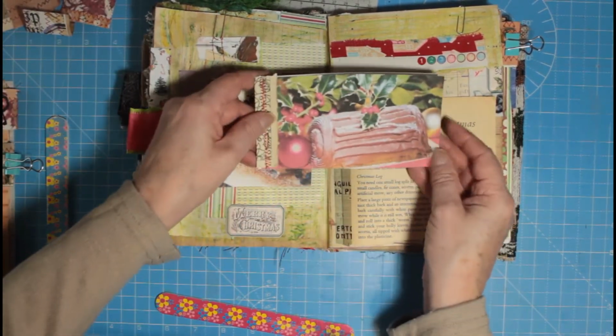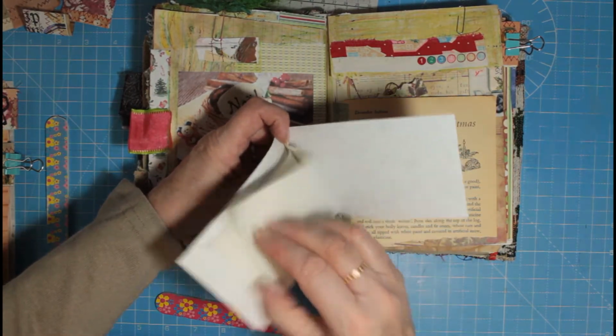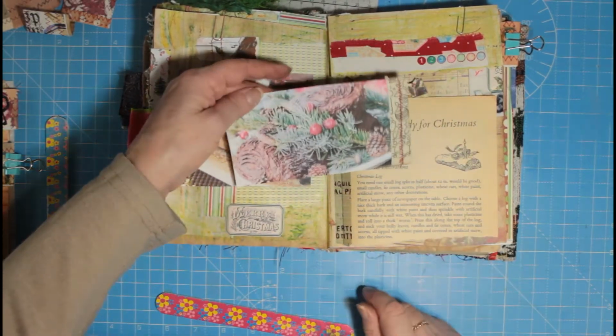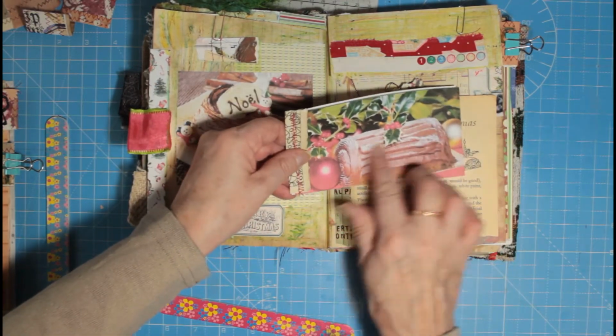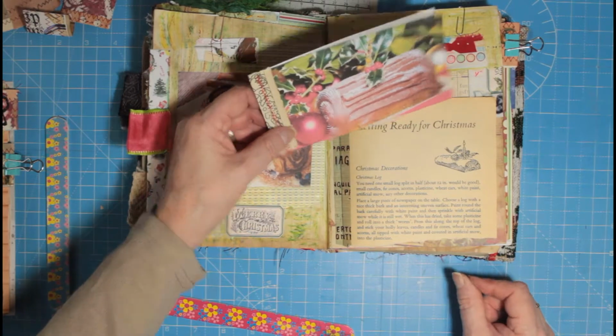I made this little scrappy pad. It's got a chocolate log there and one on there. You could just eat it, you know, when you see it. Don't buy cheap and nasty ones because they don't taste very nice.